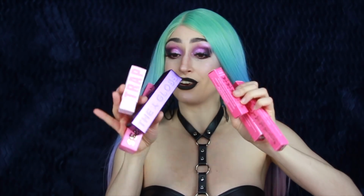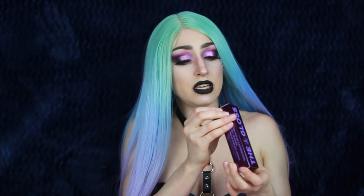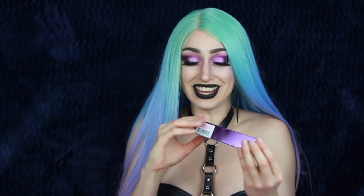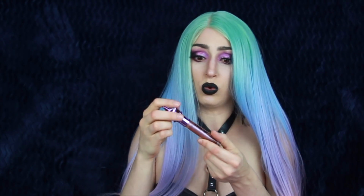We have so many lip products. It is insane how many there are. Okay, let's start with the purple one. This is the gloss in the shade Wizard's Glass. Ooh, wizard's ass. Why am I like this? Okay, come out. Show me your ass, Wizard's Glass. Whoa. That is really cool.